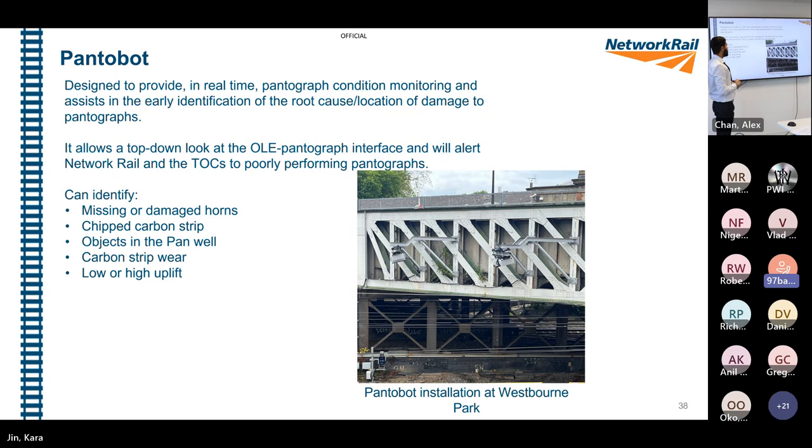And it's worth noting as well that the top-down look is different from a lot of pantograph video footage and also monitoring systems. They tend to look up. When you're looking down, you get a better look at the interface, at the carbon itself. So you can look at things like carbon wear, damaged horns, chips, anything in the pan well, and also uplift. The picture on screen is the installation we have at Westbourne Park, which is actually a bespoke installation design. Normally it's sort of mounted on the side, looking sideways at the pantograph itself.